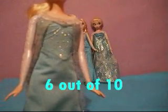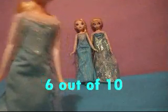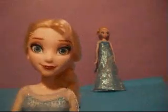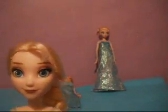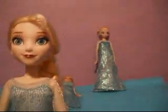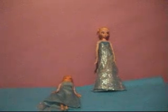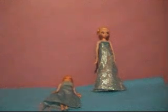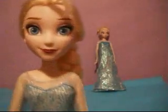So that would mean 1, 2, 3, 4, which means she has 6 out of 10 now. Let's review Hasbro. Here is the Hasbro Elsa doll. This Elsa is brand new for this year, 2016, so you can find her on shelves now. And due to some inconveniences, the Mattel Elsa must be lying down for this episode. So here is the Hasbro Elsa.